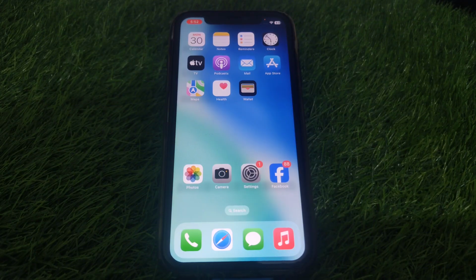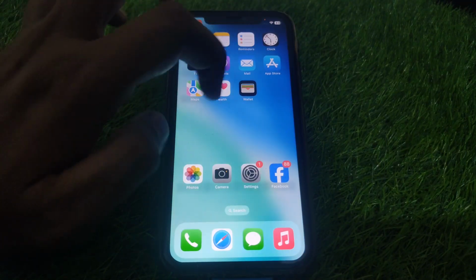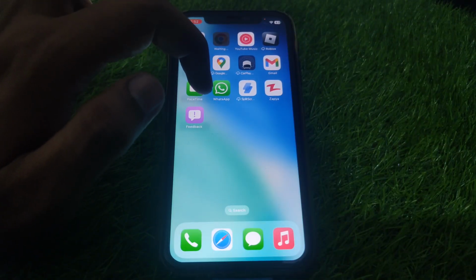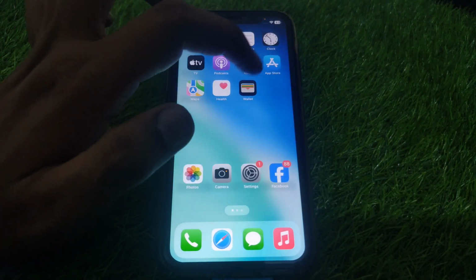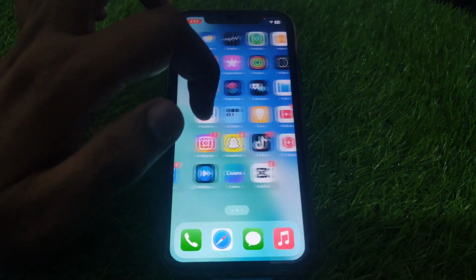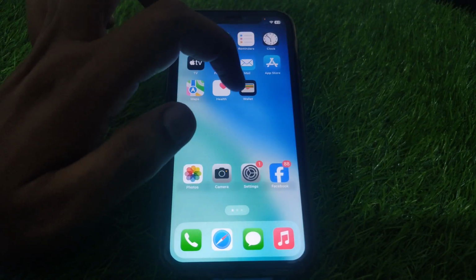Many bugs and errors are fixed by the latest version of iOS, so you have to wait for the next update. But moreover, you can also join the Apple discussion and ask the people whether they are having the same problem or not. If the problem is faced by many iPhone users, then you have to wait for the next update.